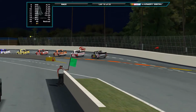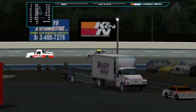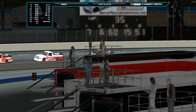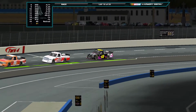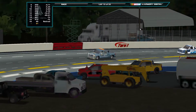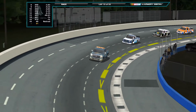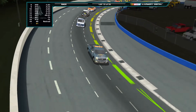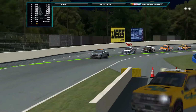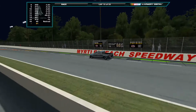Mateo Yashi is a lap down along with the 07. Both Rising Sun Motorsports trucks are a lap down. So not a good run. Oh, and Jordan Stout has now retired from the race. Devin Fair, I believe, should be a lap down. However, he's sitting out front.